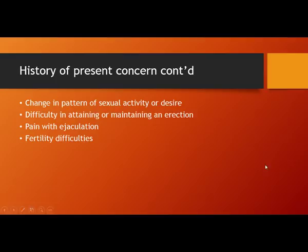Then maybe they came in with a problem related to sexual activity. Maybe a change in pattern of sexual activity or desire, usually that it's decreased, or maybe difficulty in attaining or maintaining an erection. Now that could be from a number of causes: physical, psychological, hormonal, aging, a lot of different things can go into that. Pain with ejaculation suggests epididymitis. Remember we said the epididymis can be infected, and that would be a symptom, pain with ejaculation.